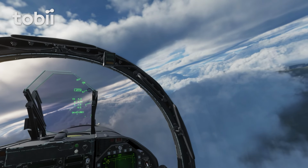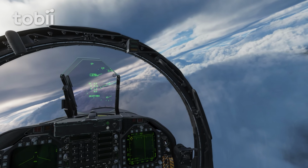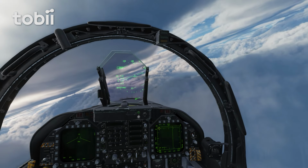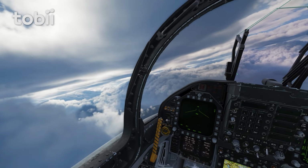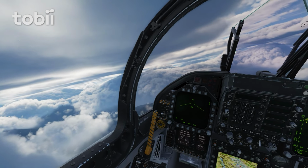I mostly play Arma 3 and DCS, but this should also apply for space sims, driving sims and the like. I've been using TrackIR 5 for almost a decade now, and because there is a lack of comparisons with the Tobii Eye Tracker 5, I decided to buy it and put it to the test. So let's get right to it.